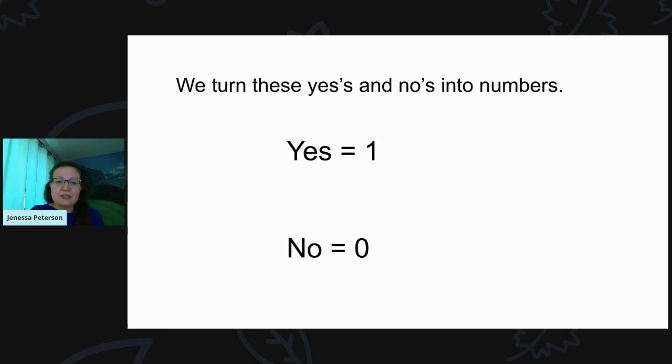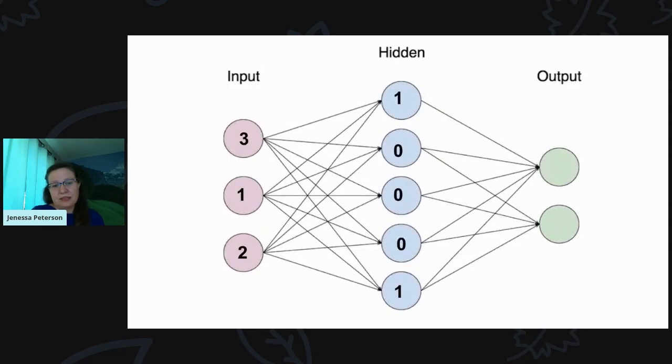Let's change those yeses and nos into numbers now. So now if there was a yes there, we'll put a 1, and if there was a no there, we'll put a 0. So this is what our new layer looks like. And now, going forward, we can apply new weights to the connections from this layer and apply that to the next layer, and on and on.